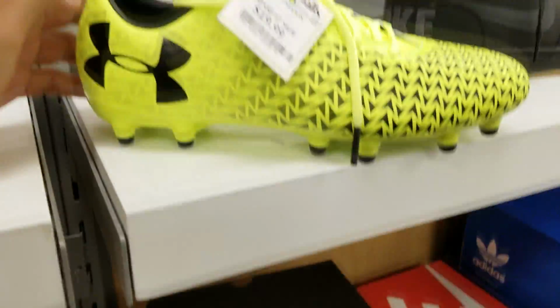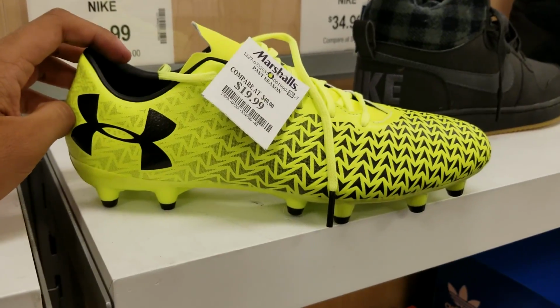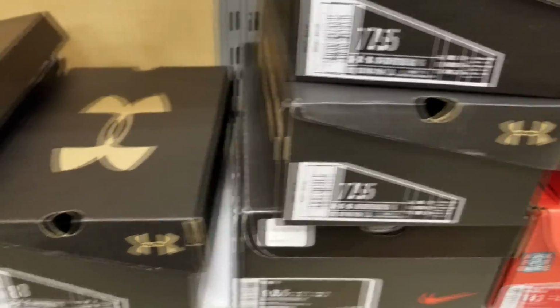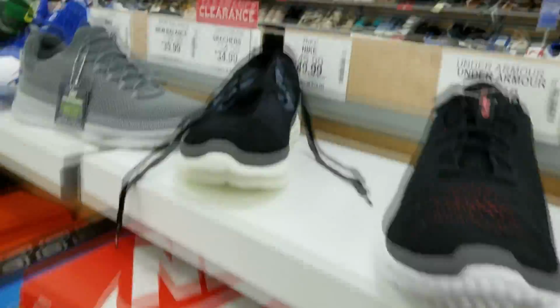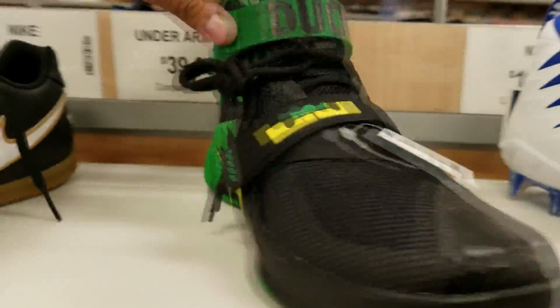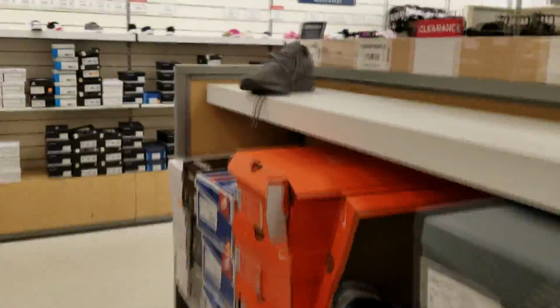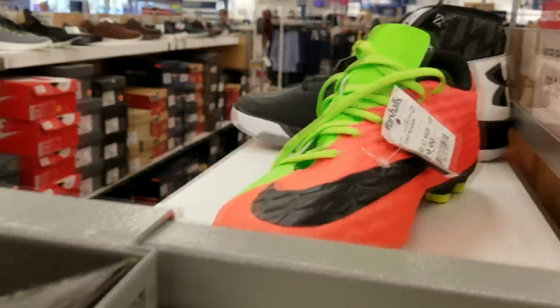One thing I do want to mention is that these have also been popping up everywhere. Those Hypervenoms are absolutely everywhere. Within my house, there's around 10 Marshalls within 20 minutes, not even kidding. And every single one that I've been to, they have them. So if you are interested in those, make sure to go to your local Marshalls. You will possibly end up finding a pair.